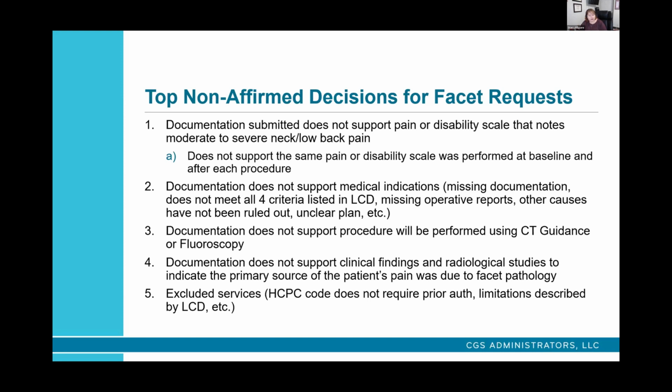The next top reason for non-affirms is related to medical indication issues. We may be missing documentation. We don't have the procedure notes from the first MBB. We may be missing criteria for all 4 that's listed in our LCD. We may have that conservative treatments aren't documented, or if conservative treatments are documented, the documentation is showing us that those treatments are being effective. So it makes us wonder, then why are you doing this if this conservative treatment is actually helping?